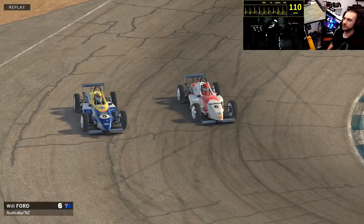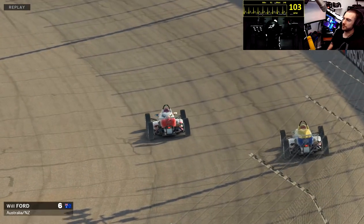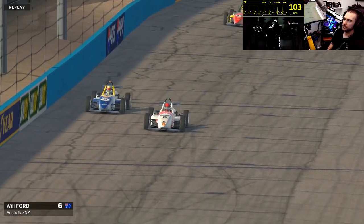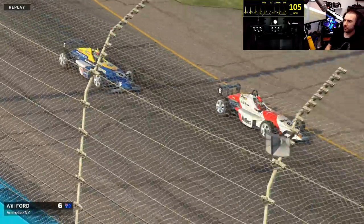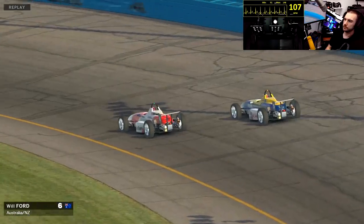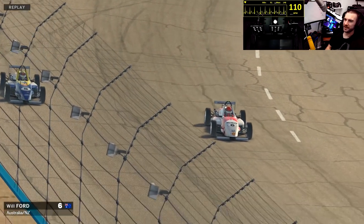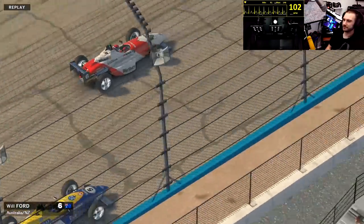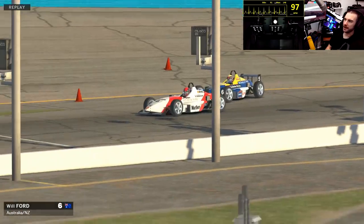And I actually didn't expect him to yield here. I thought that he would turn in, so that was very nice of him. And this is where I was really anxious about going in too wide into turn one, but I think he backed out of it. It's cool to see the Senna car versus the Mansell car. So yeah, he backed right out of that.